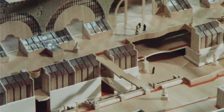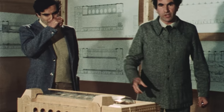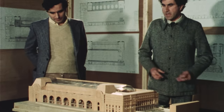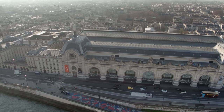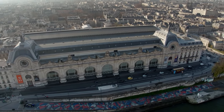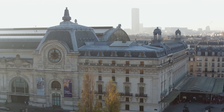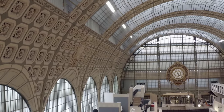The team was extremely smart and said, hang on, let's start from the station's qualities. In particular, this big nave. Orsay Station then became not something cumbersome to be accommodated, but on the contrary, the mainspring of the museum. The strength of the young architect's project was to reinterpret the station while respecting its structure.